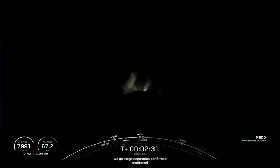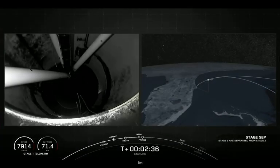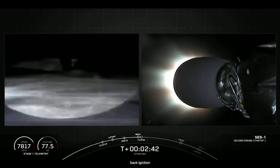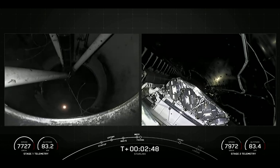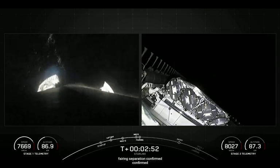Main engine cutoff. Stage separation confirmed. And second stage ignition. Fairing separation confirmed.